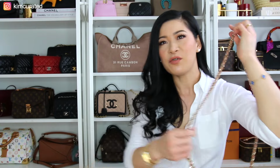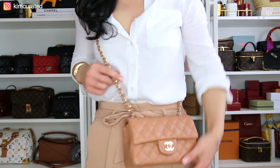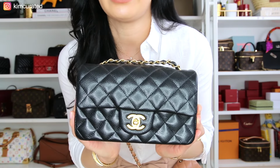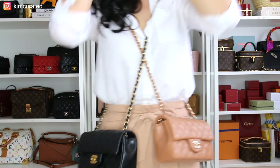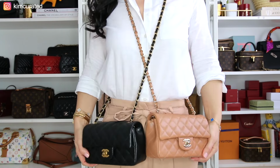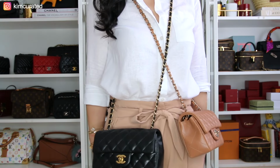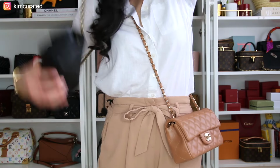I've heard that the strap length of this is a lot shorter. I'm just gonna try this on for you guys. The strap length of this is absolutely perfect compared to, let's say, something like this black caviar gold hardware. Let's compare the strap length. Yeah, this one sits much lower on the crossbody. Even crossbody I found it quite long, but yeah, huge difference in the chain strap length, isn't it?